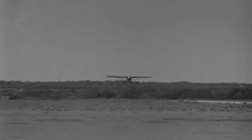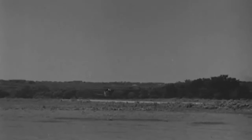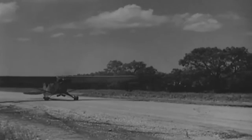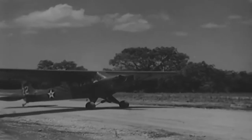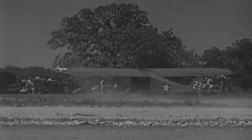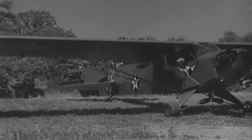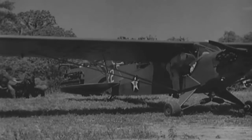Requiring no prepared aerodrome for its operation, this small craft can land on almost any straight stretch of level road. Airplanes of this type are extremely vulnerable to the fire of all weapons and should not be risked over hostile territory where the enemy is known or believed to be in force. However, for liaison between columns moving by different routes and for similar employment, they can perform a service which can be accomplished in no other manner.